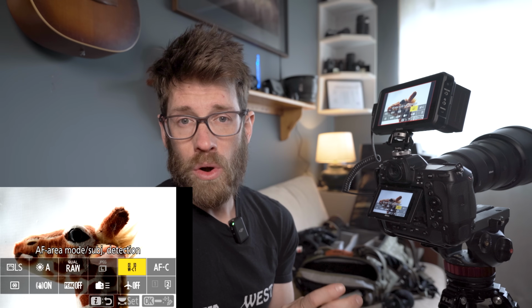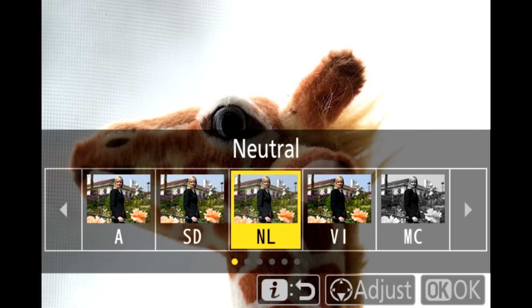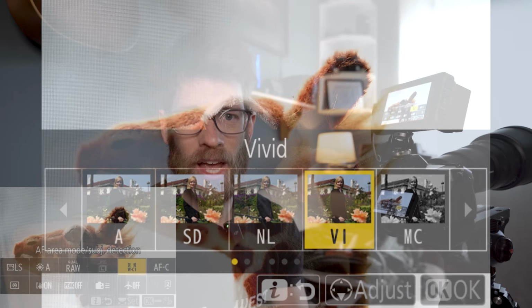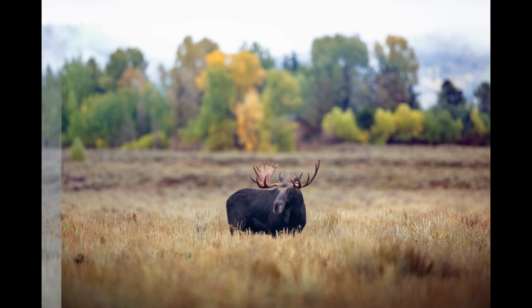Now I shoot raw, and if you're a beginner and you don't do any post-processing work, you might as well shoot JPEG with some of the camera settings, like landscape or vivid, so that your images actually look good in camera and when you put them on the computer. If you shoot raw, it's there to preserve as much quality so that the photographer could do some post-processing work to add their own white balance, color, all of that. So if you don't do any post-processing work, maybe think about shooting JPEG.